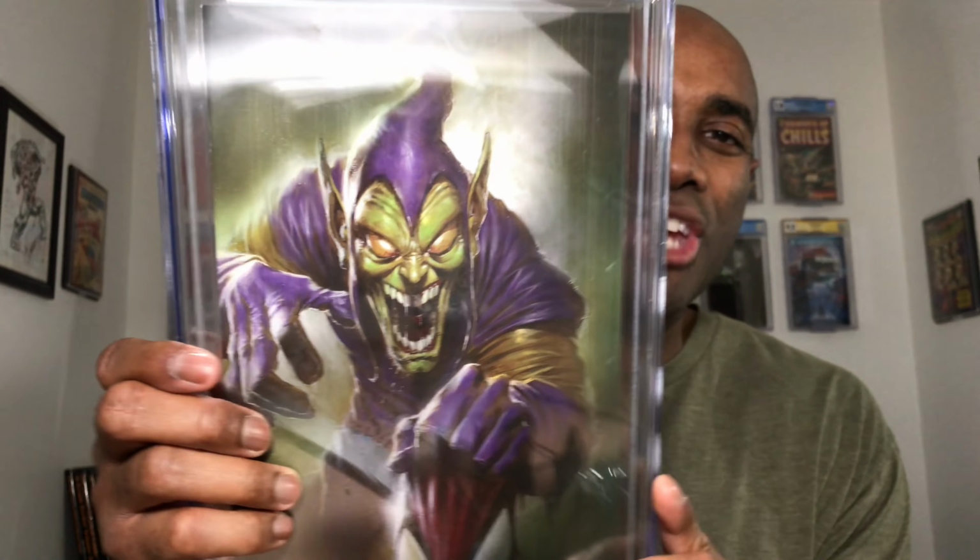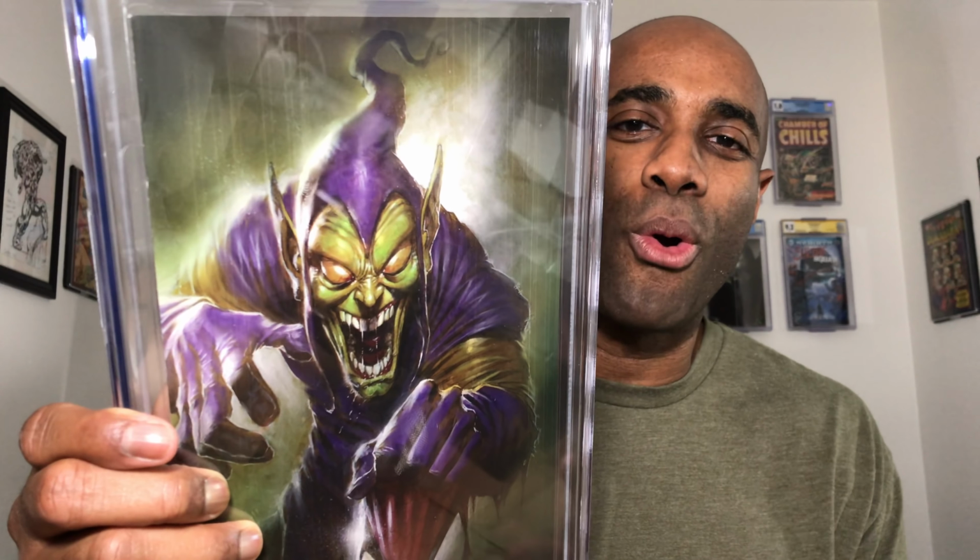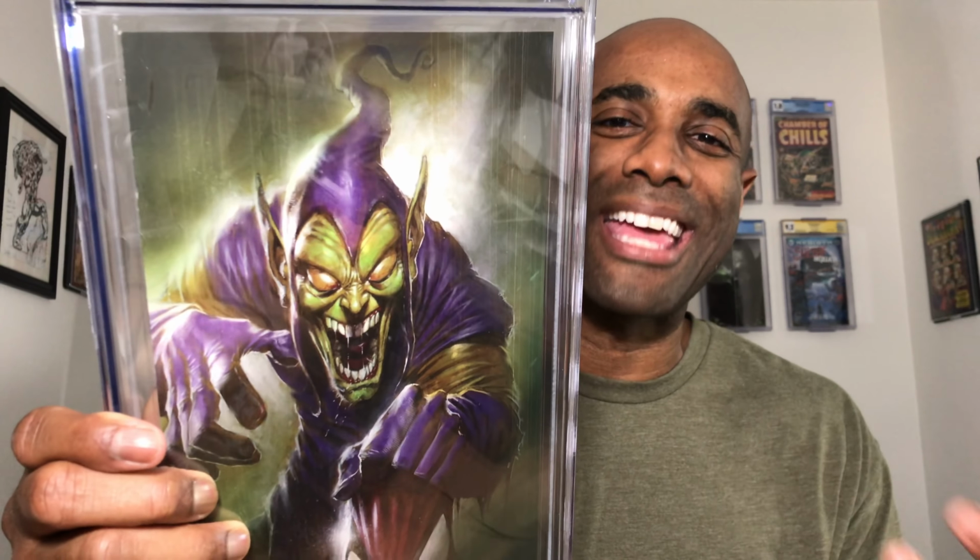So this next book is just a super creepy book. Super creepy. The moment I saw it, I was like, you are mine. You are coming home with me. It is Amazing Spider-Man $7.99, an exclusive variant from Comic Mint. It's a virgin. Just creepy. It is such a creepy, gorgeous cover all at the same time. It is really just awesome.